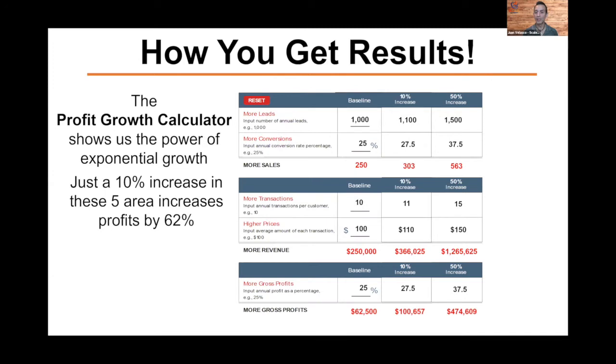So if you look at this one, now look at the revenue. It went from 250 all the way to 1.2. Now, if we look at the gross profits, it went from 62,000 to 474. In this example, it's actually about 760% growth. And I can't emphasize it enough: if you focus on these 5 areas and you just apply small incremental growth, it's going to have a huge effect on your bottom line. It's the law of exponential growth, which is really important to remember that it applies in your business.